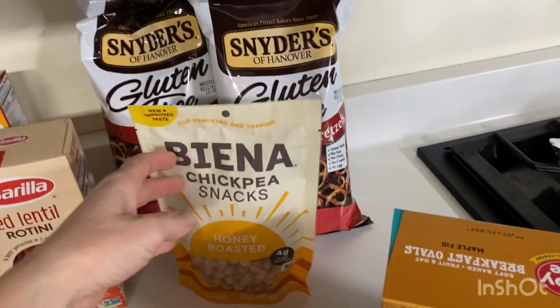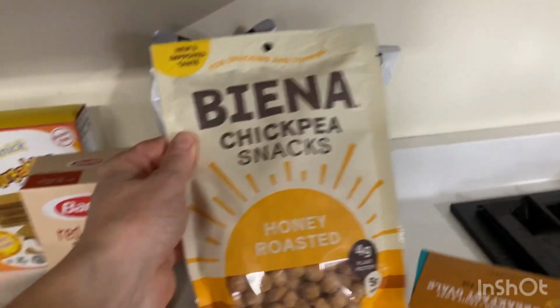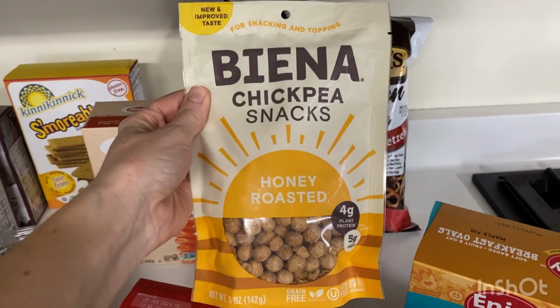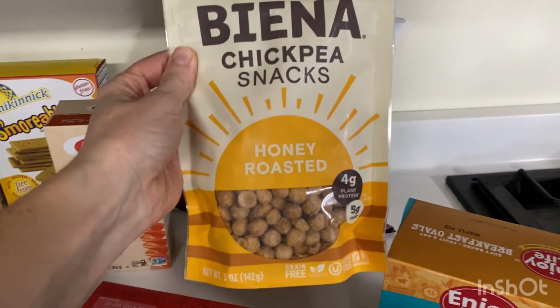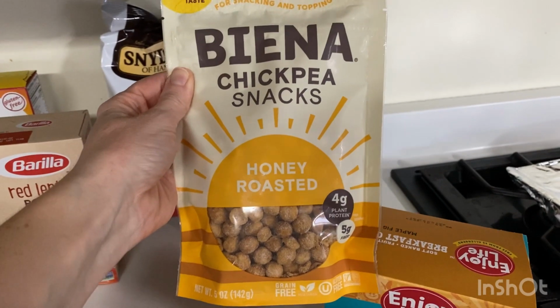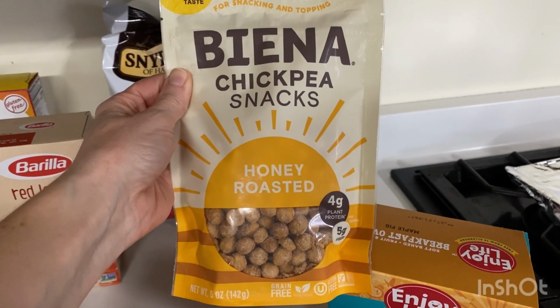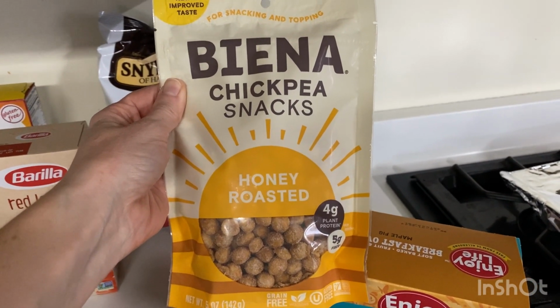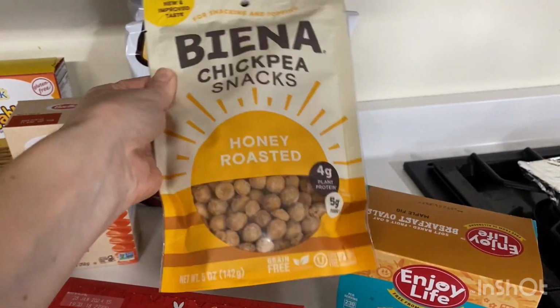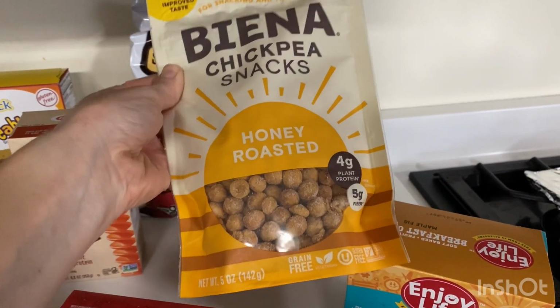These I'm really excited about. Yeah, these I have never tried. I've never seen them before, but I had a friend, Liz, if you're listening, shout out to you. She made me some roasted chickpeas one time that were crunchy with curry powder on them, and they were so good. And so the thought of having crunchy chickpeas delights me.